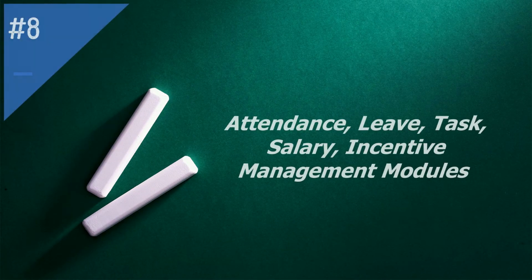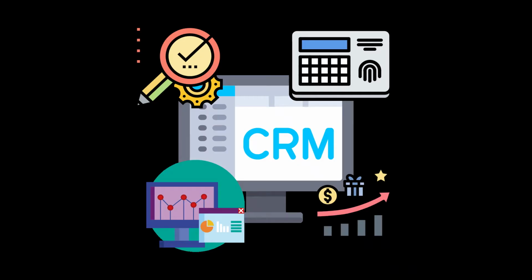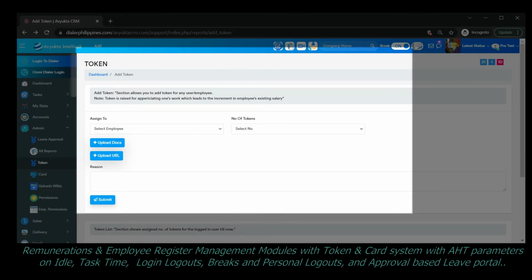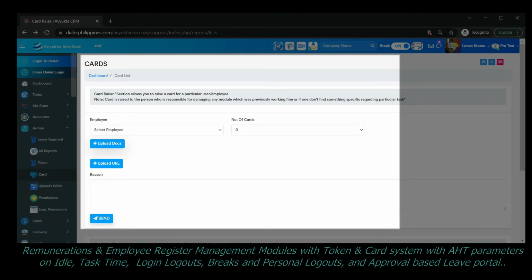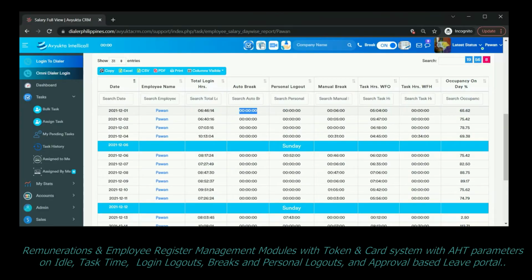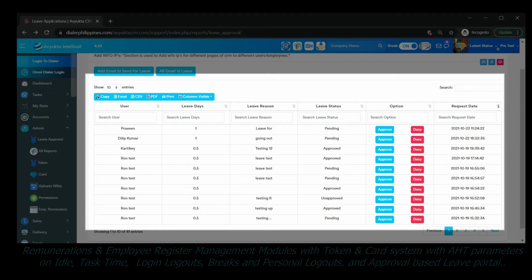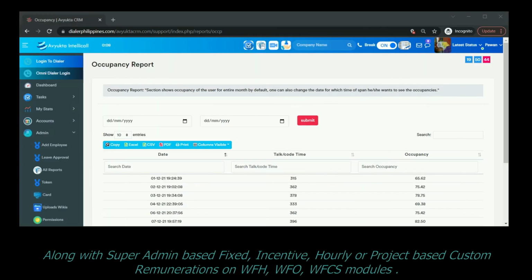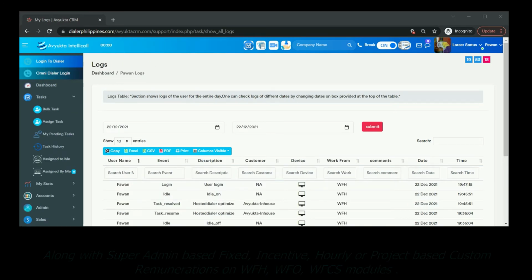Attendance, leave, task, salary, incentive management modules, remunerations and employee register management modules, with token and card system, with AHT parameters on idle, task time, login logouts, breaks and personal logouts, and approval-based leave portal. Along with super admin-based fixed, incentive, hourly or project-based custom remunerations on WFH, WFO, WFCS modules.